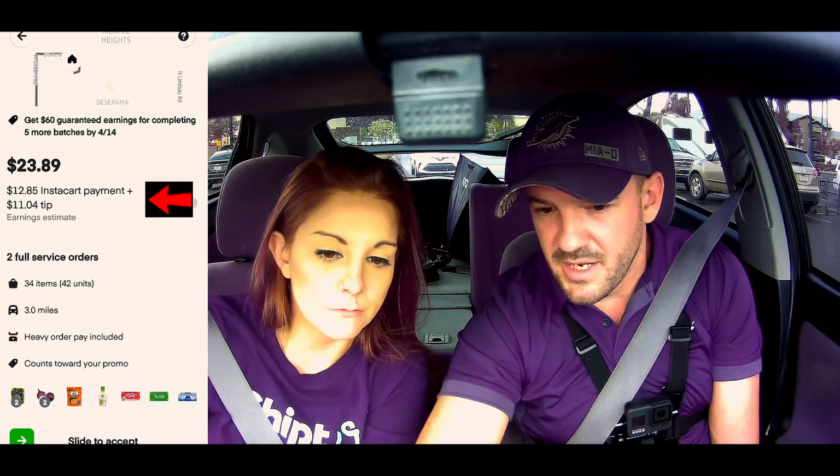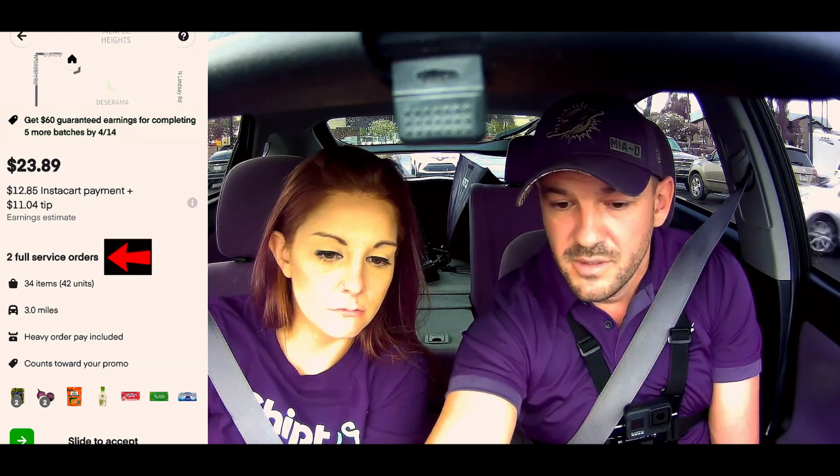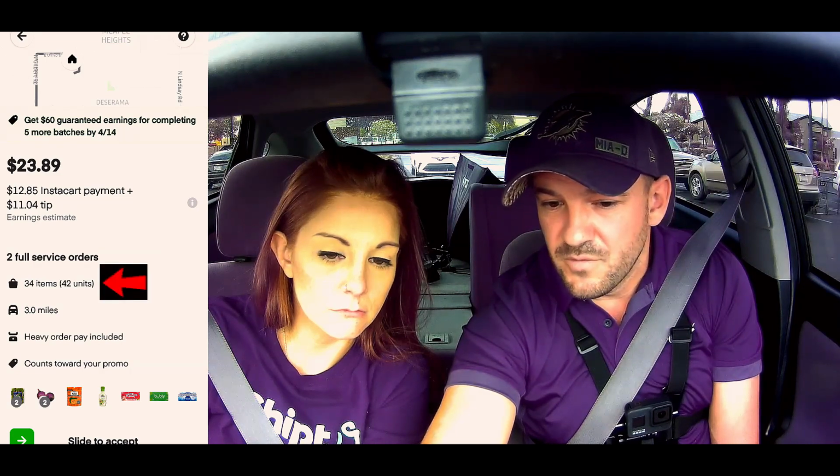You see the things on your screen are going to be the store, the locations they're going to, and then where you're located. So you see the little blue dot. Down here it tells you how much Instacart's going to pay and how much tip they've added on. This is a double order. There's 34 items, 42 units.